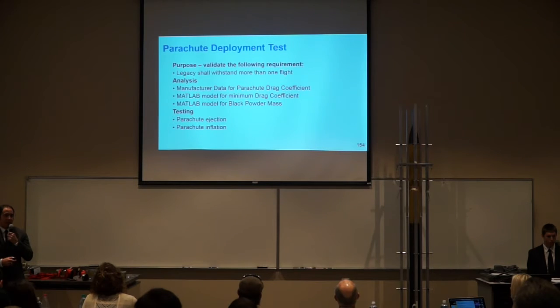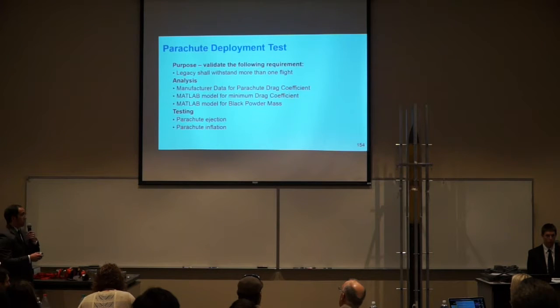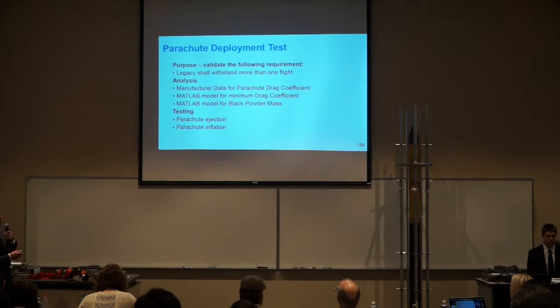Now for the second system test, which was the parachute deployment test, its purpose was to experimentally validate the requirement that legacy shall withstand more than one flight, to partially validate that requirement. The numerical validation for this requirement included looking at manufacturer data for the parachute drag coefficient, a MATLAB model that would compute the minimum drag coefficient required to still ensure mission success, and lastly, a MATLAB model for the black powder mass estimation. Again, we split this test into 2 different parts: the parachute ejection and the parachute inflation.